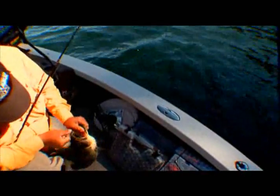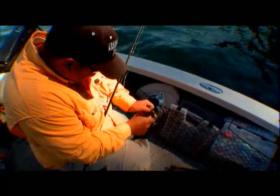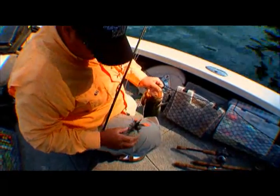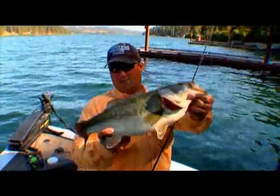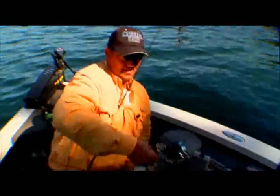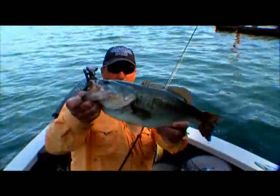Look at that, guys. Blade Runner craw jig, right through the top of the head. Guys, these are the most killer jigs ever built right there. I got a 4-inch Berkeley craw in there. Let's admire that fish first. Beautiful fish, guys. That fish is pushing close to 5 pounds. I want to drop him here. Beautiful fish, guys. Awesome fish. Get him back in the water. We'll talk about that jig.